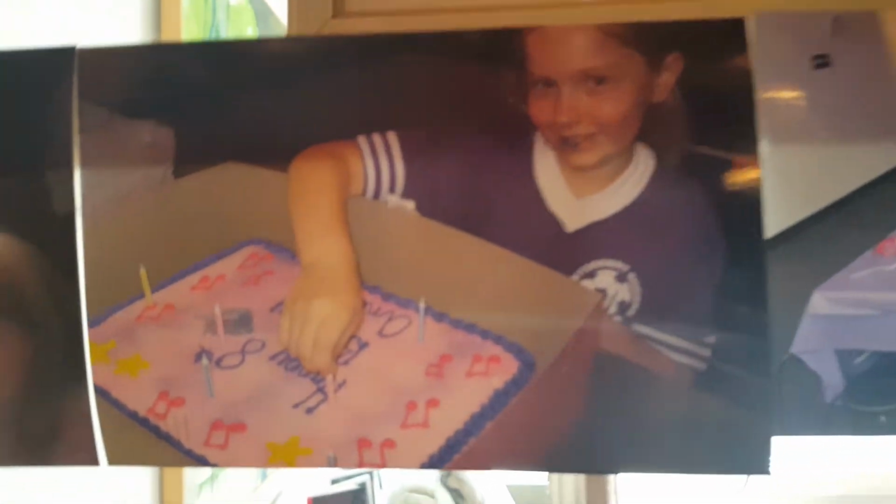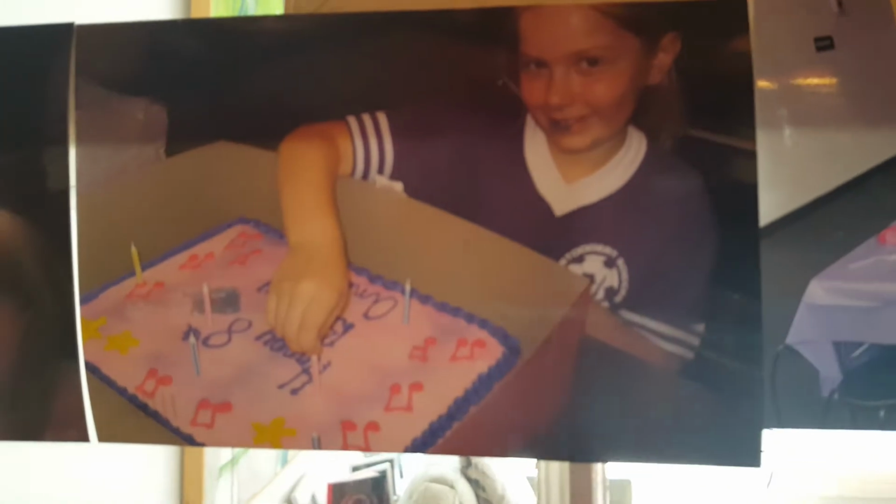And moving on to when she was 8, again, we went to Silver Diner with a friend. And then putting candles in her own birthday cake because she's such a big girl. Love the blue lips, by the way. Yep, we haven't been licking our fingers at all.